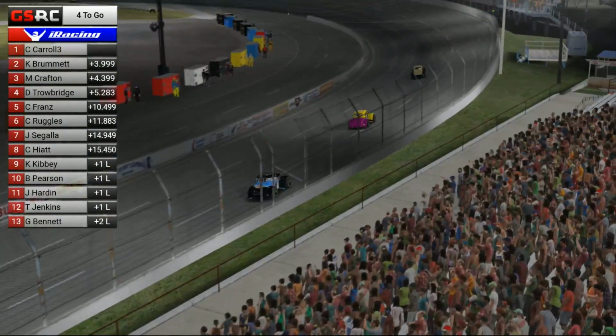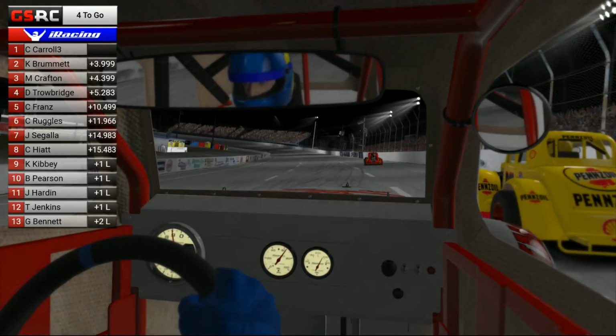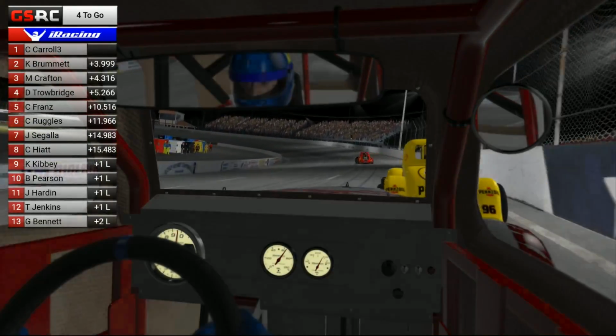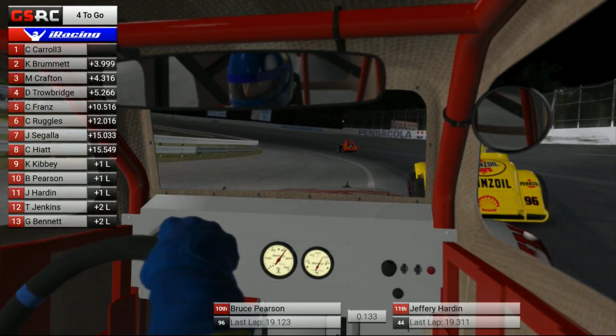We are now going on board with Harden. Jeffrey Harden now getting back as we see him battling with Bruce Pearson again. Going into turn 1 they go. Harden tries to find a way to get to the inside but cannot.